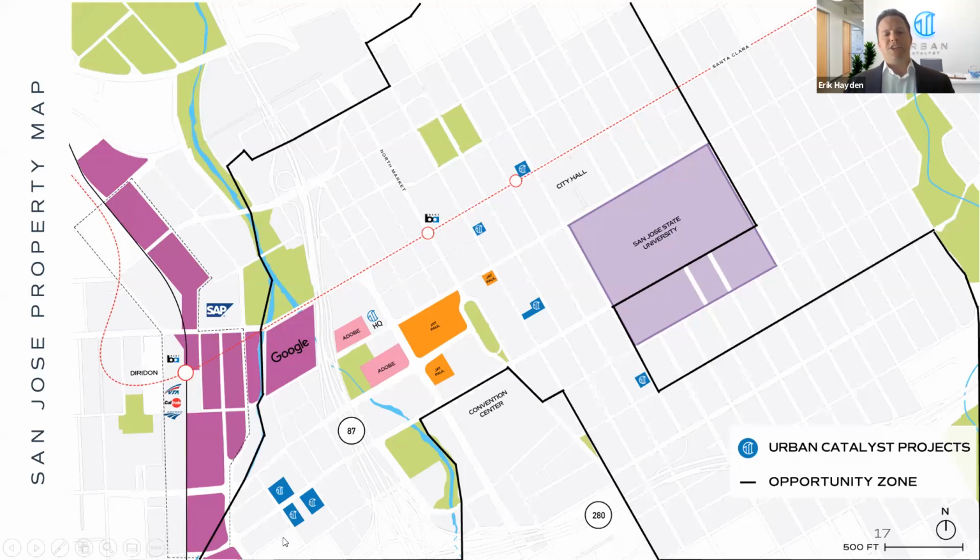Over here in the Diridon Station area, right next to Google, we have 3 projects clustered together. This is a Marriott Town Place Suites extended stay business hotel. This is a 8-story residential multifamily project. This is a senior living facility, and even more specifically, it's assisted living and memory care. Here in the core of downtown, we have 2 office projects. This is a high-rise residential project, and this is a high-rise student housing project right here next to San Jose State. So you can see we have a very diversified set of asset classes, really to reduce the overall risk of our portfolio.